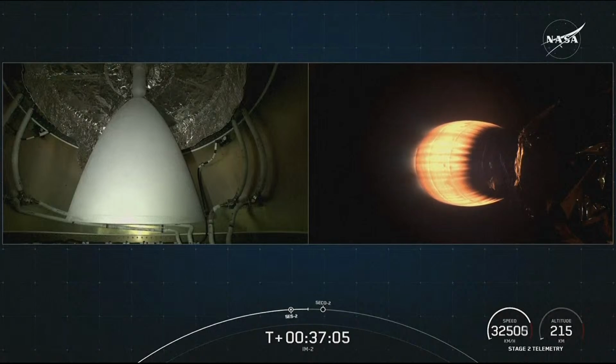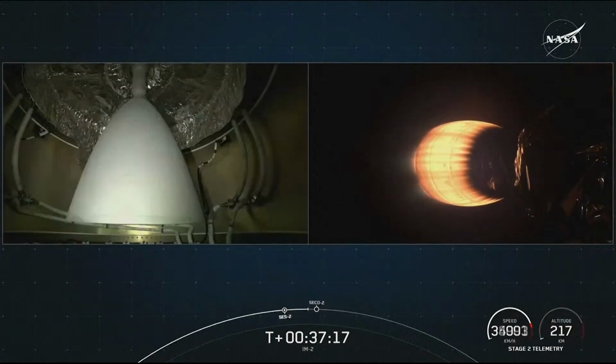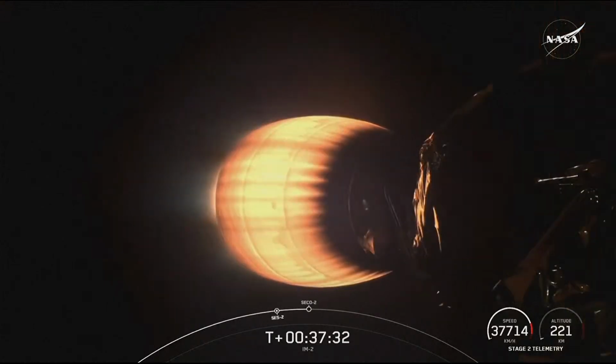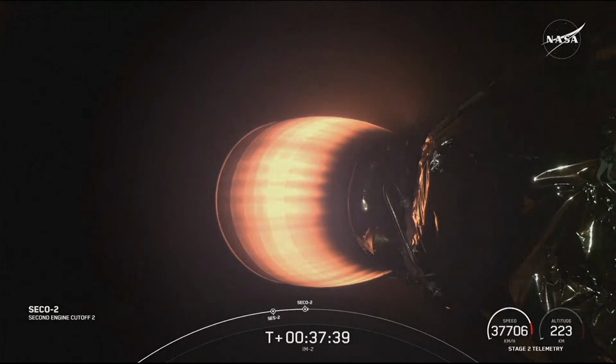We are about 30 seconds into our 60-second planned burn on the second stage, carrying Athena and the rideshare payloads to the moon. MVAC shutdown. There is that call out for MVAC shutdown. We've completed that second burn of the second stage.